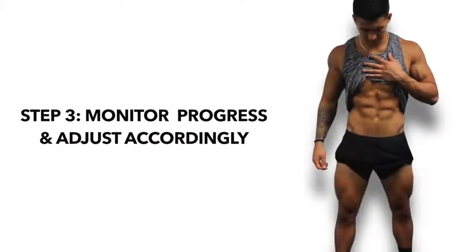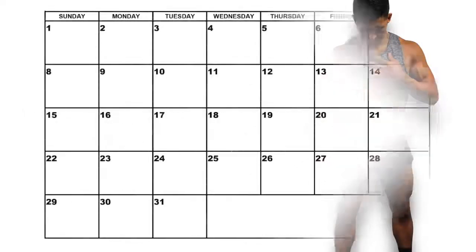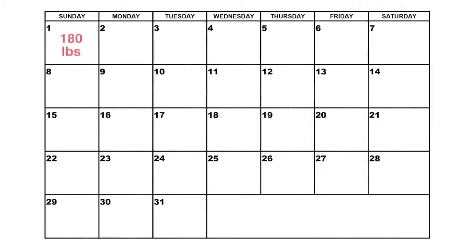Once steps 1 and 2 are in place, the last thing you need to do is monitor your progress throughout the weeks and adjust accordingly to ensure you're heading in the right direction. And you can start by simply weighing yourself every morning and tracking that over time.